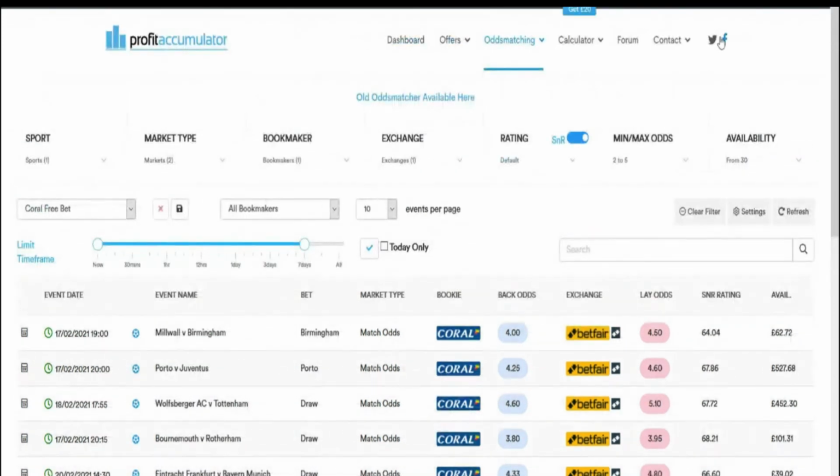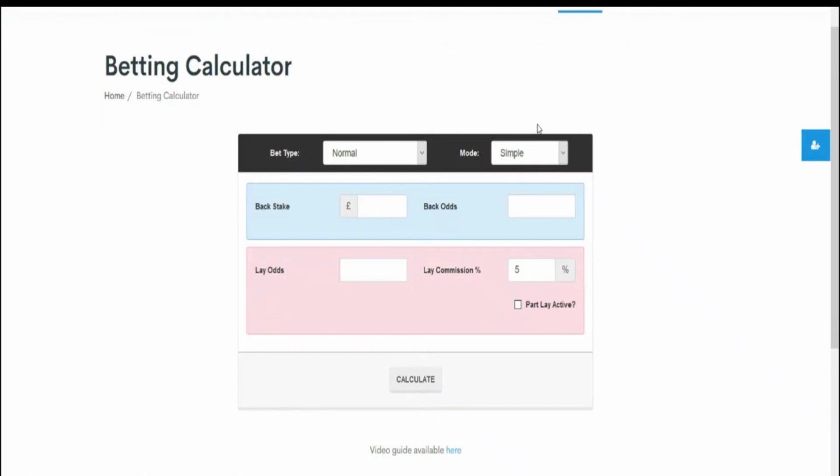The other tool that I use quite a bit is just the standard calculator. This is because I've already been sent some extra offers from the bookies that I've already signed up to, like Sky Bet, Ladbrokes, William Hill, Coral. They've all sent me some additional offers, which I can make money out of. This works in pretty much the same way. The only difference is that you need to add the odds manually.